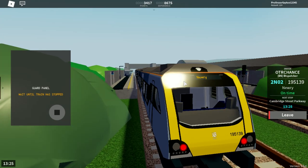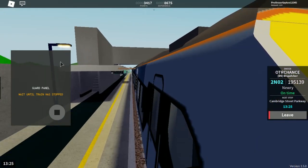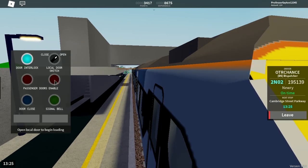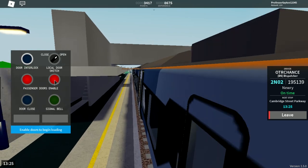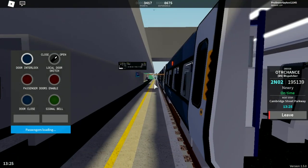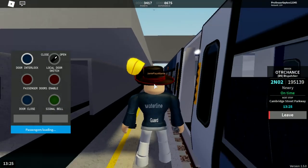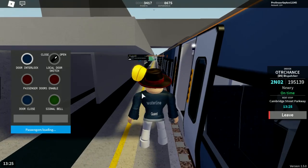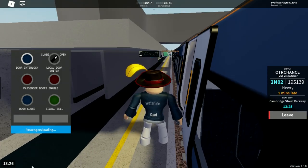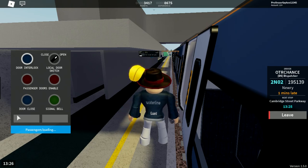So here we'll be able to demonstrate the guarding protocol. This train has 3 coaches while there's a dispatcher. Well, I say dispatching protocol, it's guarding protocol. So as usual, we open the local and the saloon doors, and as we can see, there's Mr. Plays a Gamey up there, at Cambridge Street Parkway. We're going to wait for him to blow the whistle, which he should do any second now.